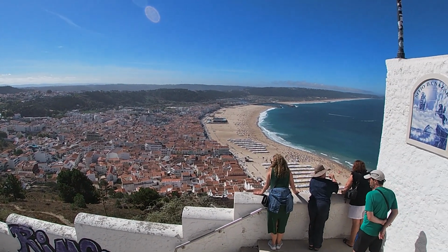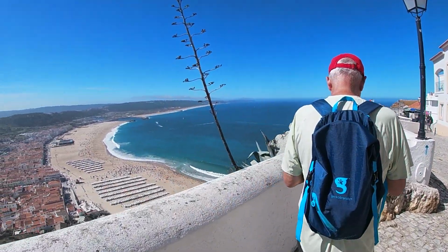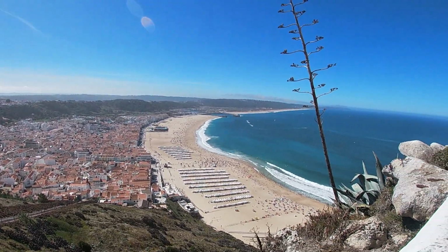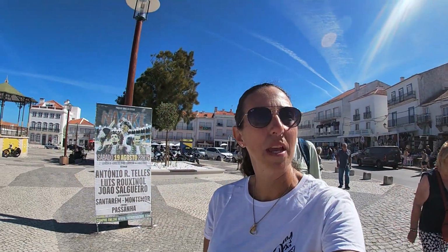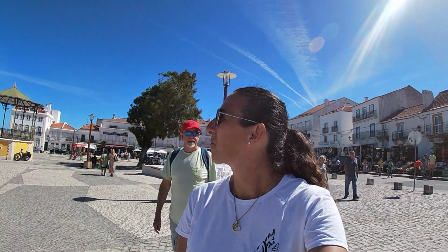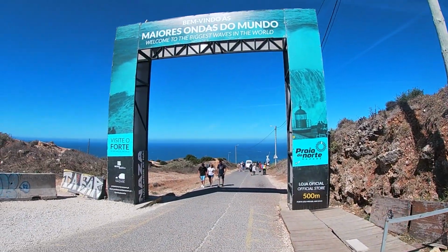On our way to the lighthouse. Got this amazing view all the way. It's beautiful. They say this is a big tourist attraction, and it definitely is. There's lots of tourists here. We're hoping as we move out of the town, things will thin out a little bit. Well, here we are. And there's still a whole bunch of tourists.